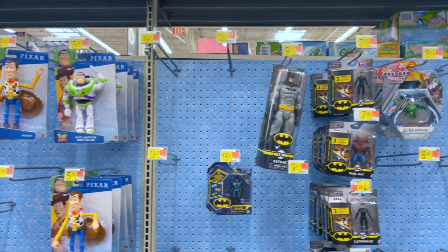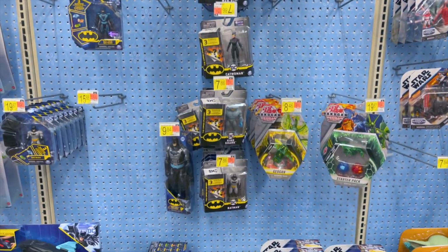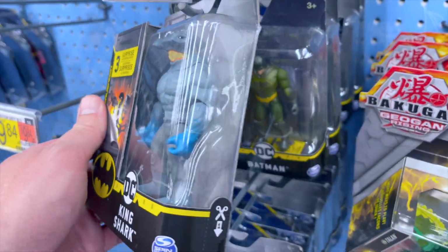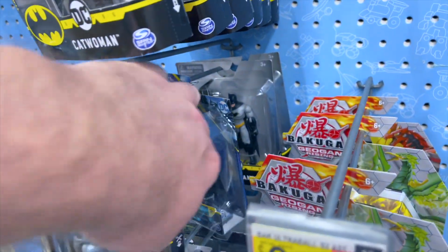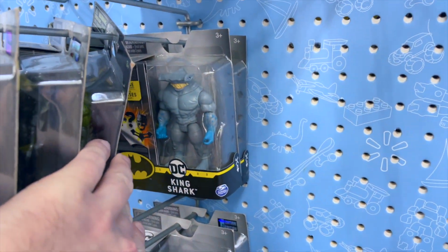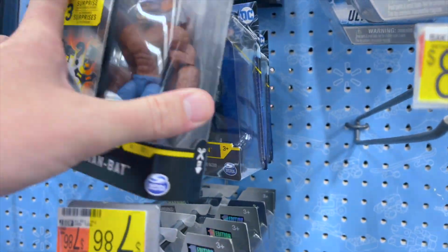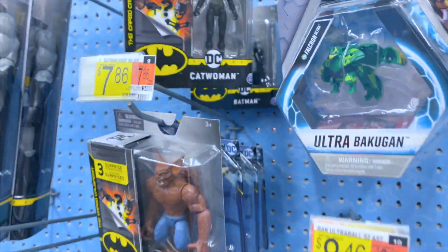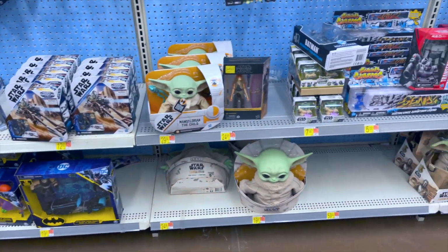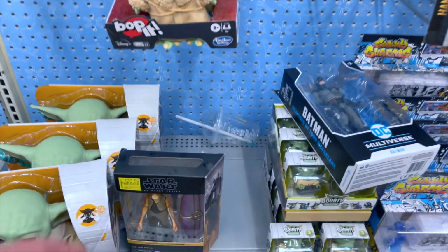Woody and Buzz, Spin Master. Who's collecting Spin Master out there? What are the new hot figures in Spin Master people are looking for? I don't know a lot about Spin Master. I like them. I like the 3.75. I love the King Shark and Catwoman and some of the Justice League characters. I just don't know a lot about the line.